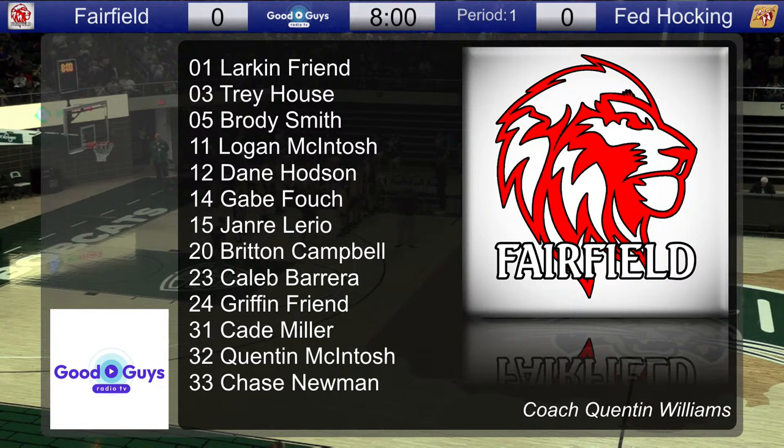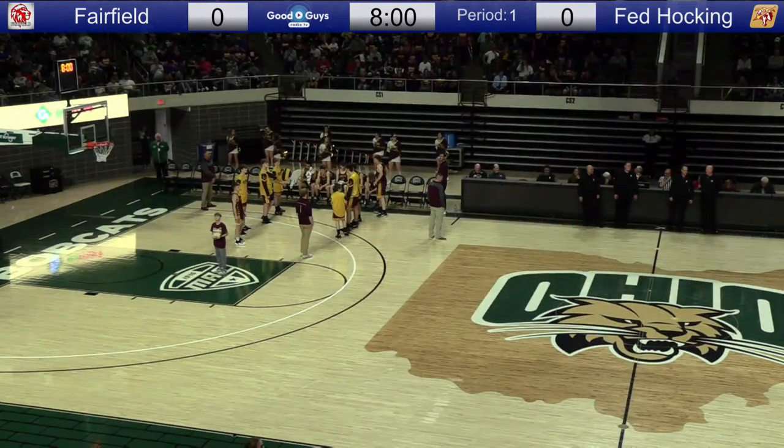31, Cade Miller, is 5'10", a senior. Quinton McIntosh, 6'2", a sophomore, wears the 32 jersey. Rounding out this roster, Chase Newman, a 6'3" junior. They are coached by Mr.